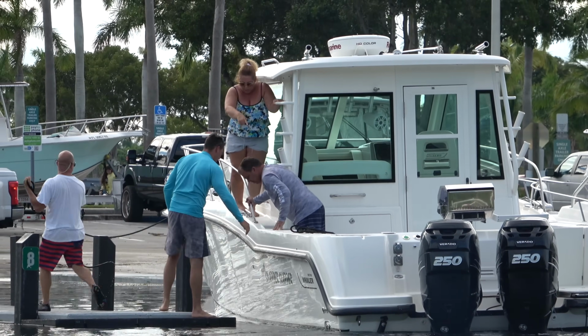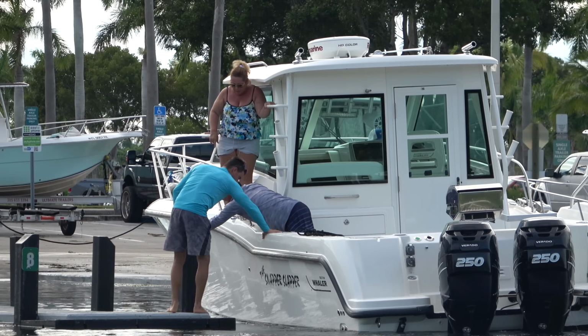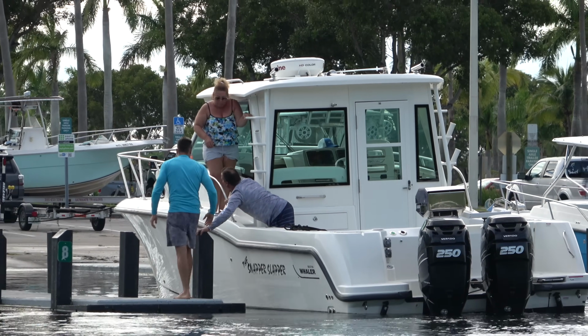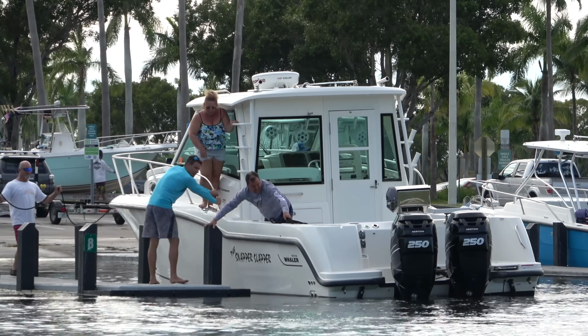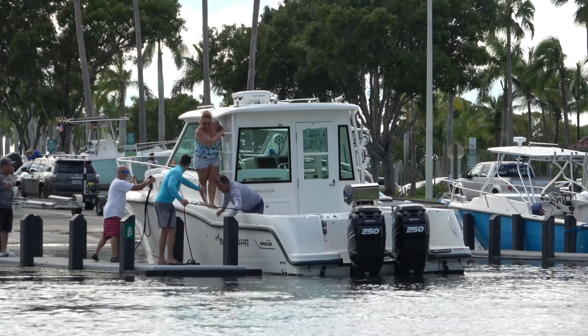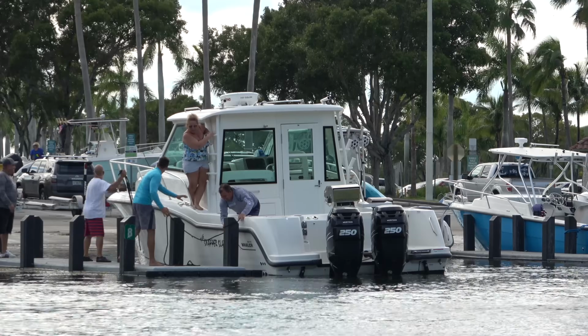But man, it's just another one of those things. When this current's ripping like this, if they wouldn't have been there, they would have cracked that hull right against the dock. Would have been an interesting scene, because you can't get off super easy. She's 4.5 foot up in the air. I mean, it just makes things a different experience down here when we're dealing with this high water.